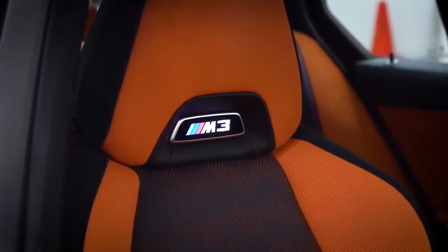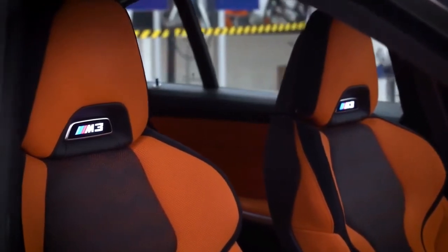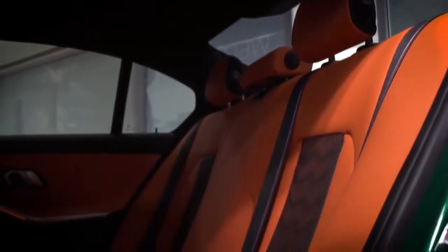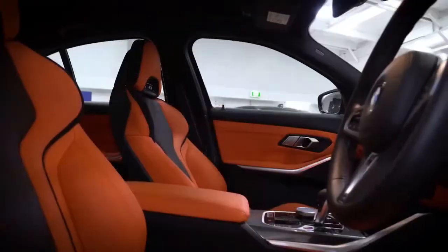So not the carbon bucket seats from the M4, but these are the standard ones? Yes, they are, but trimmed in merino leather. Seriously comfortable, but also very sporty. Absolutely. Many functions, and just a nice place to be. Great ambience, but it's very sporty.